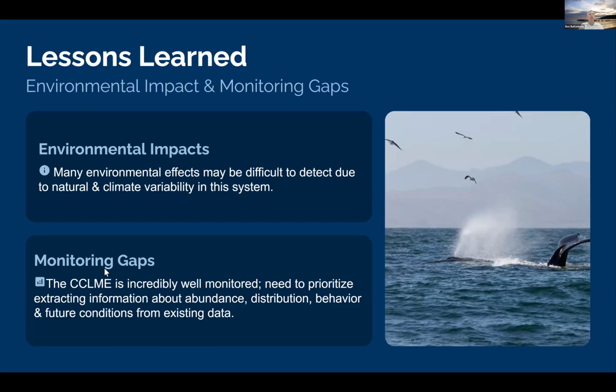Pulling all of these data together, that's really going to help us identify where the true gaps in our knowledge are going to be. Where are the high priority things that we don't have really good information on, and that's where we think that new in-water monitoring is going to be important.